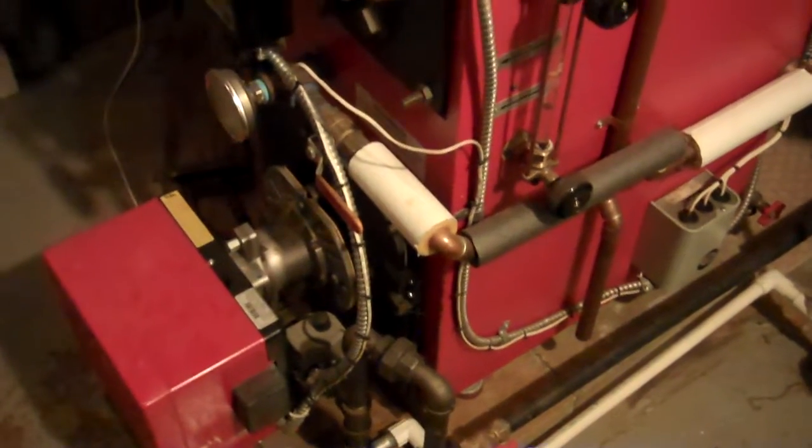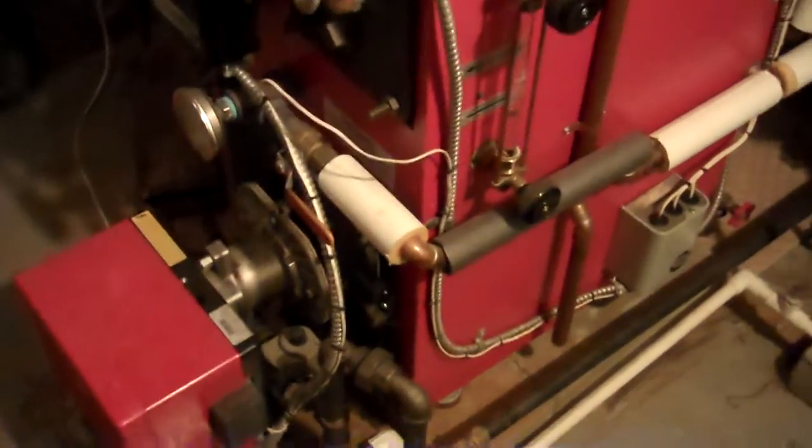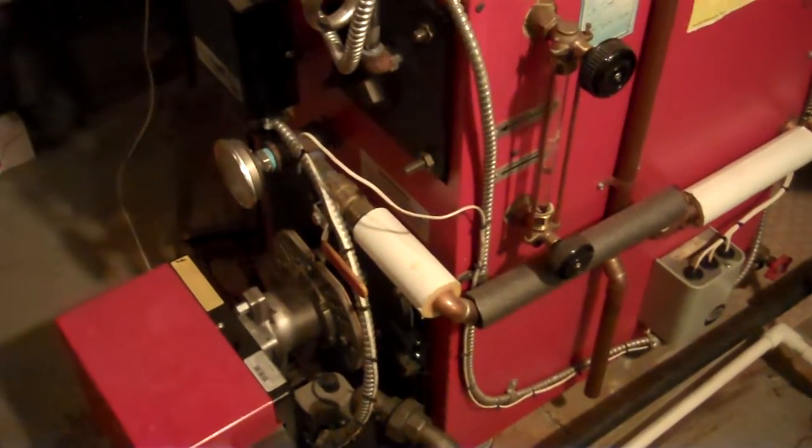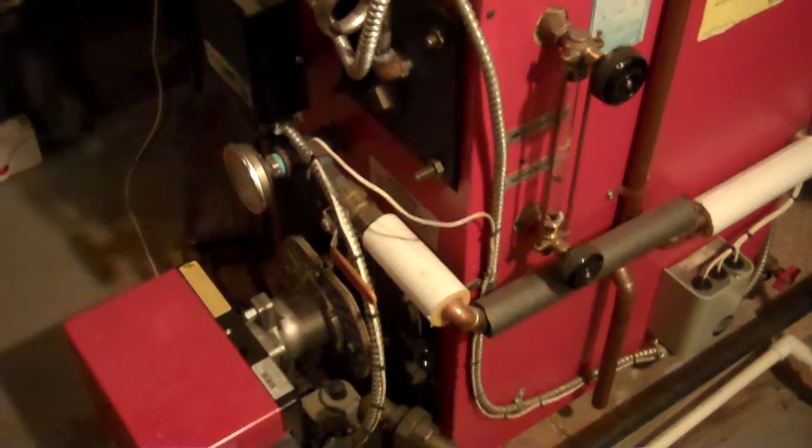Once again, look out there. There are so many different options for you. I chose the Riello, but I know Carlin is out there as well, and I believe there's another one. And you can make this work for you.